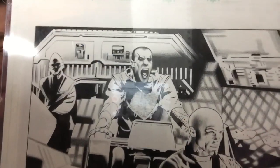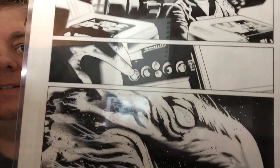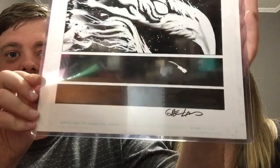So you see the guy screaming. It looks pretty cool. And you kind of see pushing buttons, and then you see the Phoenix head right there. So really cool page. I mean, he signed it.